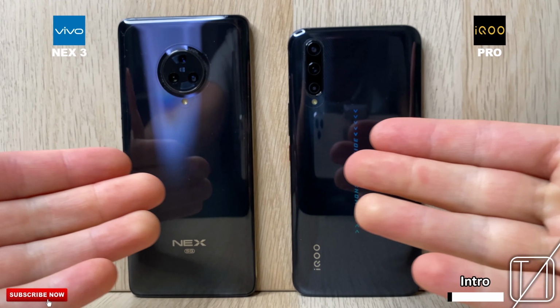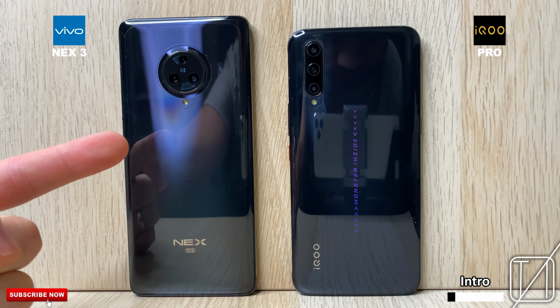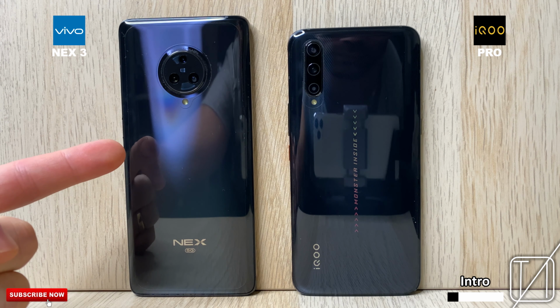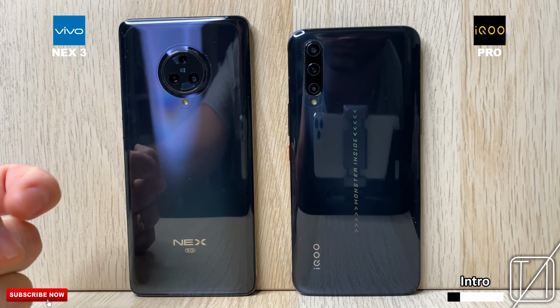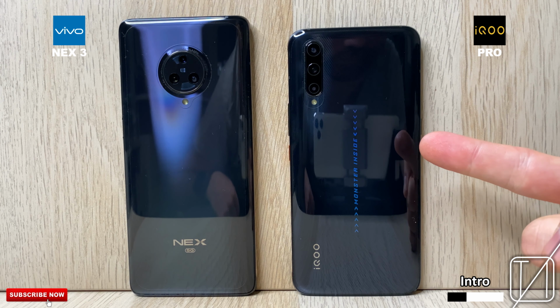Now today it's about the latest tech once again, since we have the Vivo NEX 3 5G on my left hand side, which comes cooped up with a Snapdragon 855 Plus processing chip in it and 8 gigs of RAM. This is the latest from Vivo and certainly their flagship killer to date. It is quite expensive though, quite a lot more expensive than the phone that we have on my right hand side, which is the Vivo IQOO Pro.